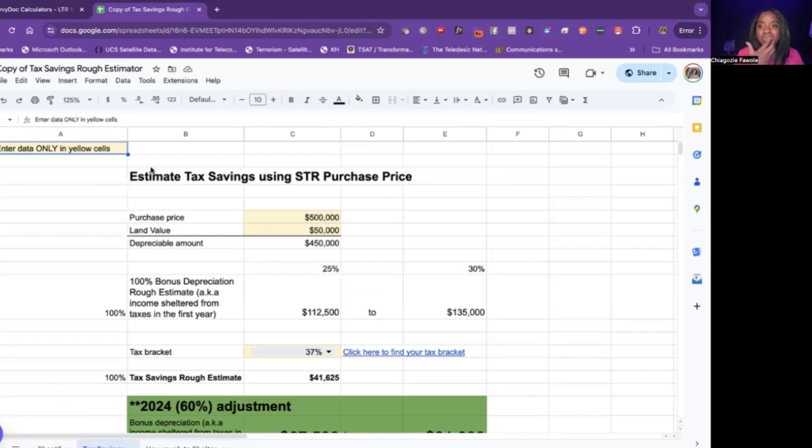The first thing about the tax savings from a short-term rental is that, number one, it's based on how much depreciation you can claim, or how much bonus depreciation you can claim in the first year of owning the property. In my last video, I went into detail about how the bonus depreciation works, so I'm not going to do that here, but I will just be showing you basically how the math works out. The first thing here is your purchase price. In this case, we're using an example of a $500,000 purchase. One thing you must know is that land does not depreciate. So you always have to account for the value of land.